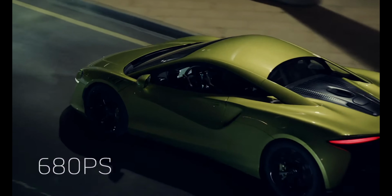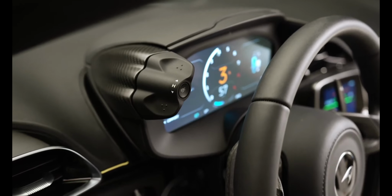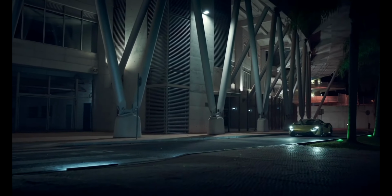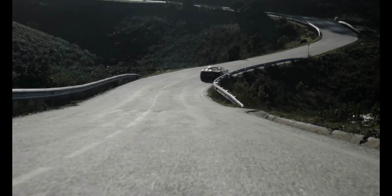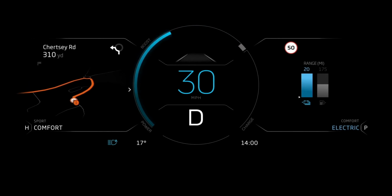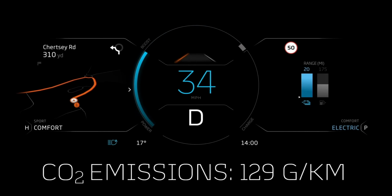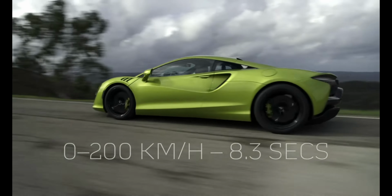Together, the high-performance hybrid powertrain delivers 680 PS of power and 720 newton meters of torque. And 95 PS of that power comes from the electric motor. The hybrid powertrain provides around 30 kilometers of emissions-free EV running and contributes to emissions of just 129 grams per kilometer. Let's talk about performance for a second.